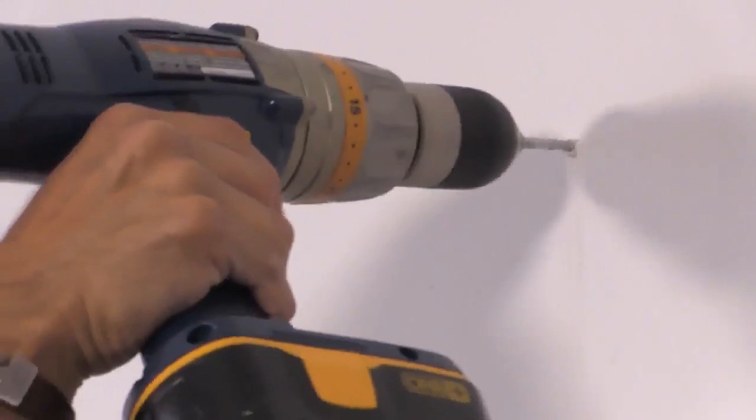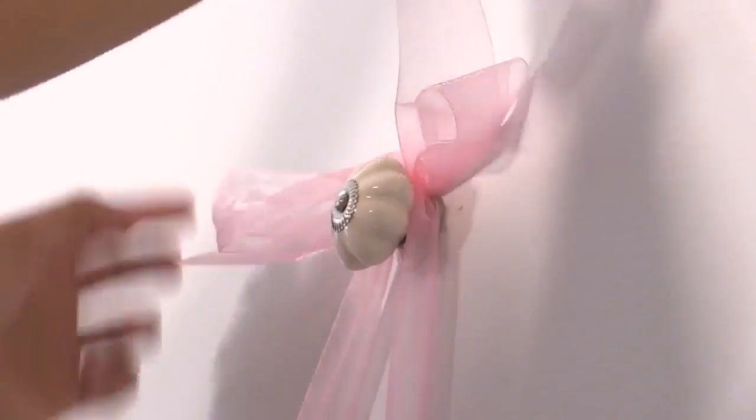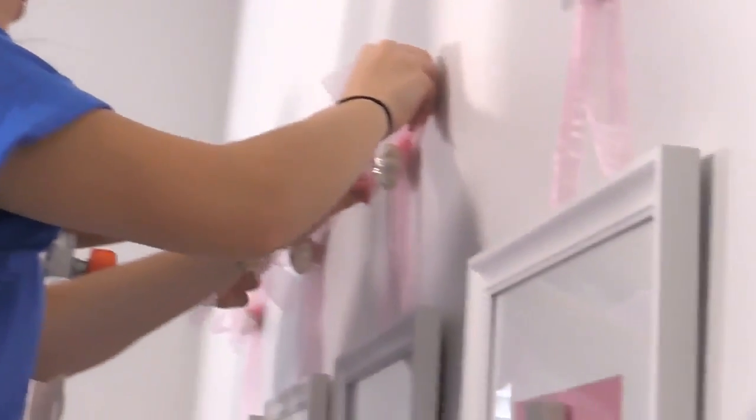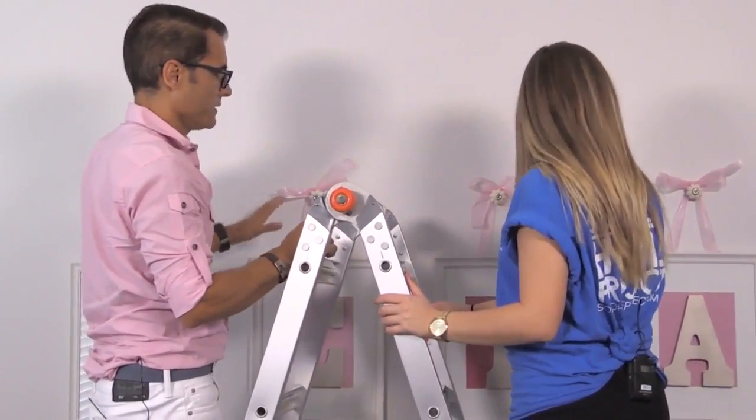What I'm gonna do is go ahead and drill first, put a plug in, and then we're just gonna screw the knob onto the wall. Oh, so it'll be flush, cool. And then we'll just tie the ribbon and do a nice bow. So this looks really nice. I just love the subtle detail, but it really makes the entire frame.